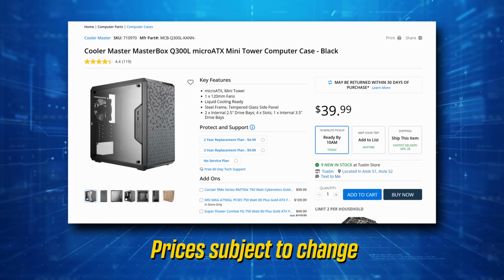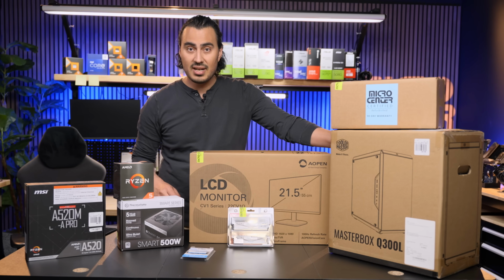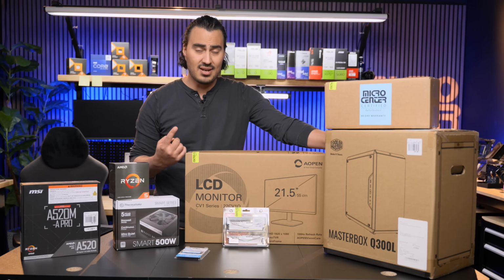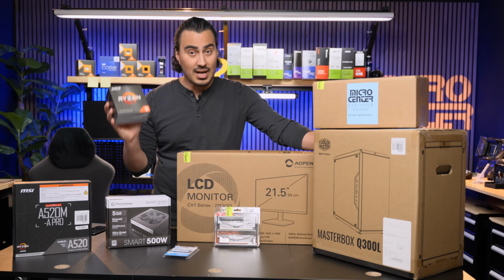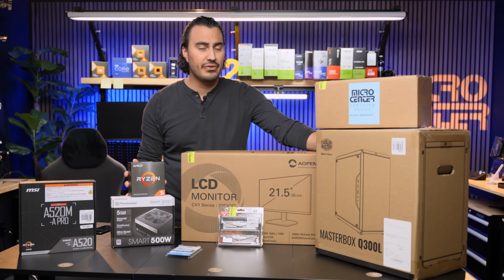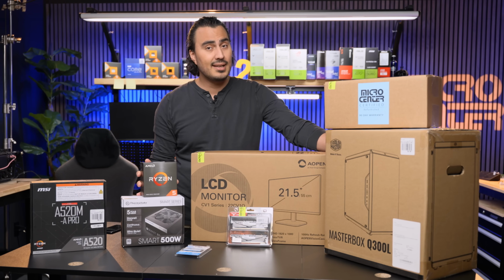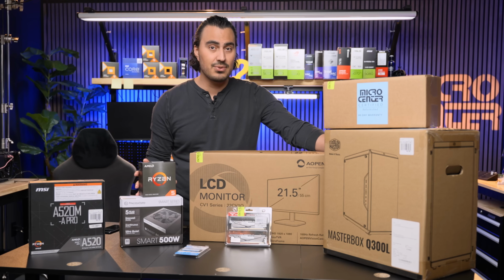For the case, we have the Cooler Master MasterBox Q300L. This is a smaller case. It's gonna have only one fan with that exhaust. But the nice thing is this CPU comes with a cooler, and I'm not really too worried about airflow, to be perfectly honest, because this will passively cool itself with the air being pulled through, and our GPU is gonna pull some air through as well.